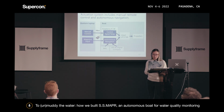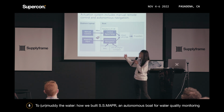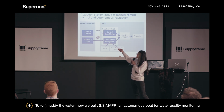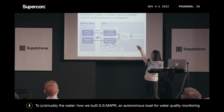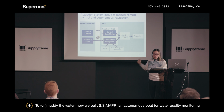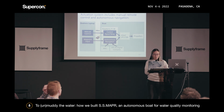So for the actuation system, this is a slightly more detailed view of what it looks like. We designed 2 control modes, manual and autonomous. In either mode, the control signal is sent by the user from the onshore laptop through XP to a Raspberry Pi on the boat. And the Pi controls the propellers through another microcontroller. For manual control, the control command is just directly relayed. There's no extra processing, but for the autonomous mode, we ask the user to put in waypoints, and then the Raspberry Pi will calculate the thrust needed based on IMU and GPS data. We'll get into more details, but this is just a high-level overview.